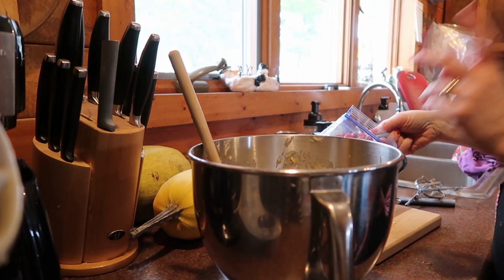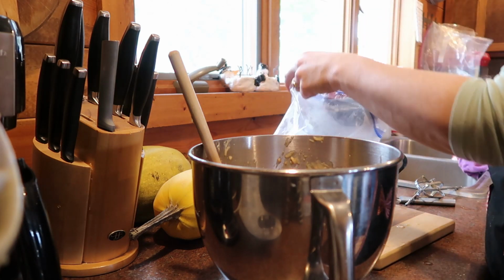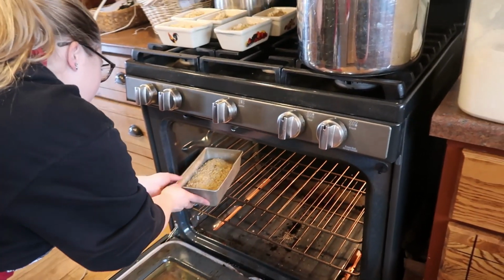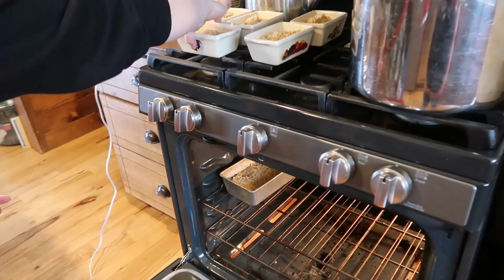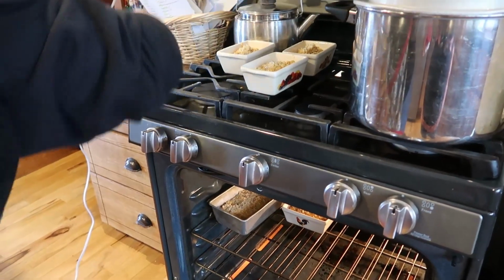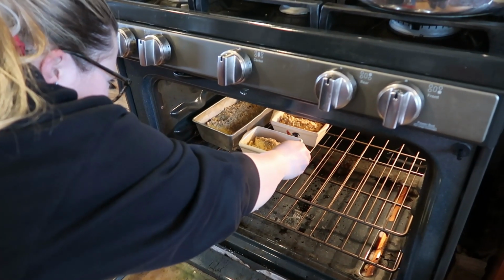And I'm not going to slice my cranberries or dice them or anything. I just put them in whole because we like to get that nice bite of tartness. Okay, so Emily's going to put these in. The oven's at 350 degrees, and then obviously the little ones will have to watch. Those will have to go in for a lot less time. The big one I think is going to have to go in for about a full hour.